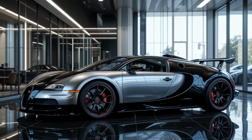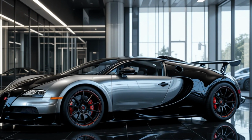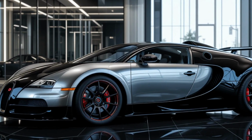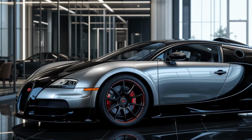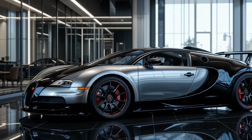Owning a Veyron isn't just about having a fast car, it's about owning a piece of history. Limited production numbers and a multi-million-dollar price tag make it one of the most exclusive vehicles in the world. Maintenance is as elite as the car itself, requiring specialized technicians and bespoke parts. But for those who own one, it's worth every penny.